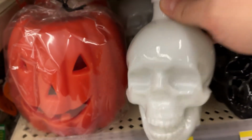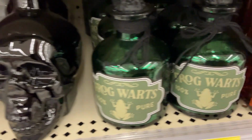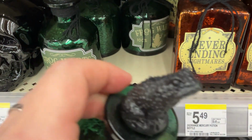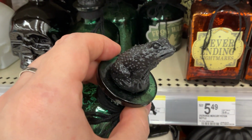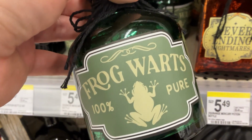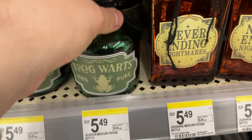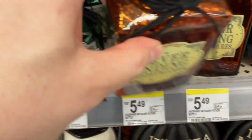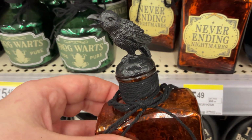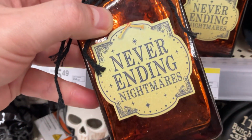The glass is transparent, but they kind of just painted it in white on the top. Then they got frog warts poison bottle with a gorgeous frog plastic stopper, also glued in. You can't take that out. Decor bottles, 100% pure. Never ending nightmares with a raven on top. That's a cool little bottle as well.